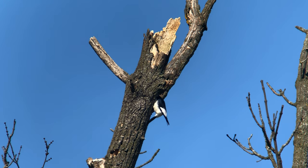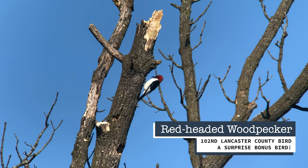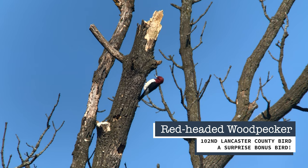But wait, there's more! Another game changer, the red-headed woodpecker. A very handsome male at that. Mamma mia. Yeah.